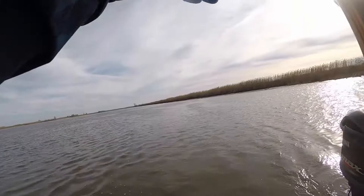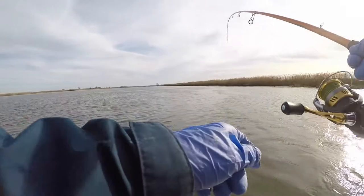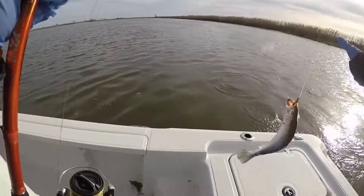Oh man, that's a good one right there. That is a solid fish. Really solid fish. I think it's another. Oh, there, we got one on here, Sammy. Oh, is this our first triple? Oh man, what a freaking nice trout.